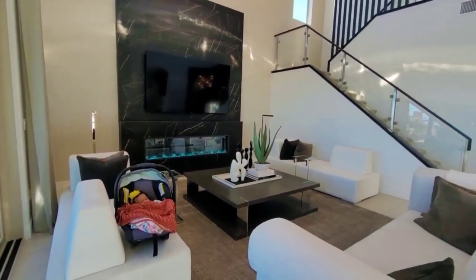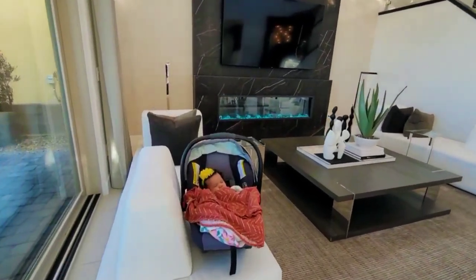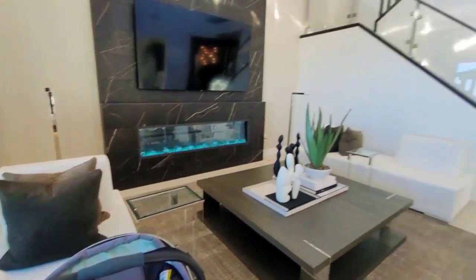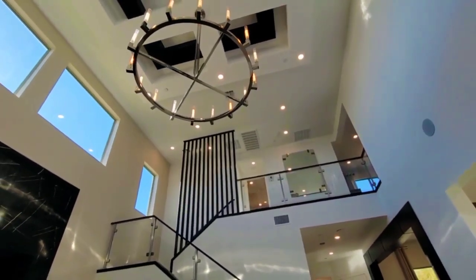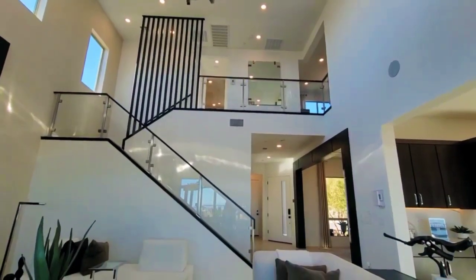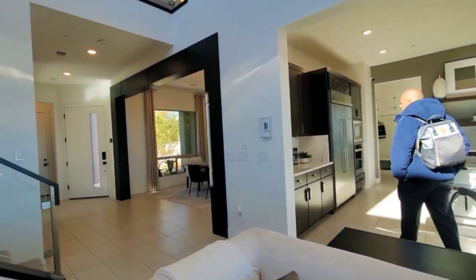Wow, ang laki po ng sala. Tulog na yung aming baby. I do like those big windows right there. Look at that. Nice. Mm-hmm. It brings in a lot of light. Okay, let's go up.